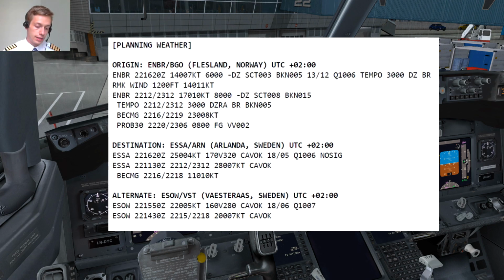Please make sure that's correct. Temporarily, visibility is going to be 3,000 meters, light drizzle, mist. The remark says that wind at 1200 feet is 140 at 11, so the wind speed is going to increase a little bit when we pass that altitude.